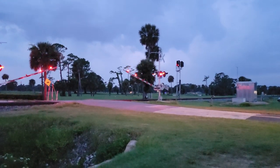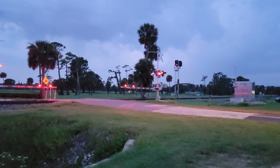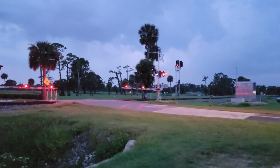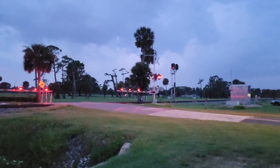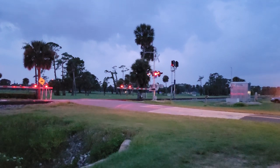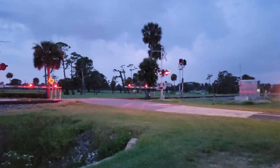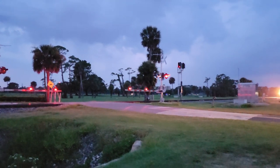All right, it's about 8:30, a little bit after that, actually. FEC 107's run a little bit late. More than a half hour late, actually. So this is milepost 111, Wilder Boulevard, Daytona Beach Golf Club.